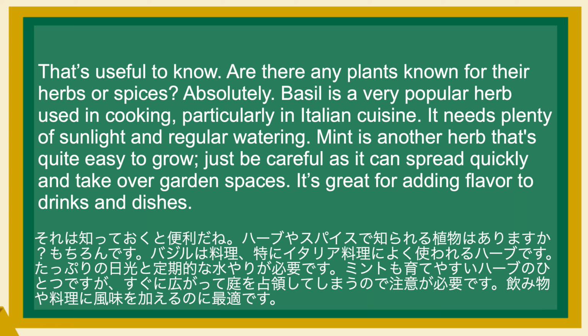Mint is another herb that's quite easy to grow, just be careful as it can spread quickly and take over garden spaces. It's great for adding flavor to drinks and dishes.